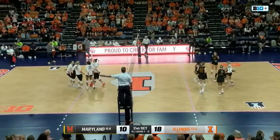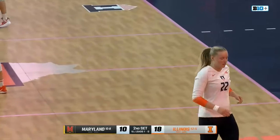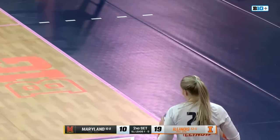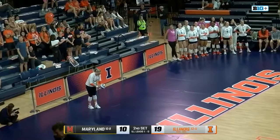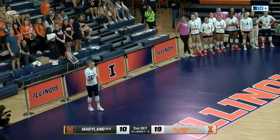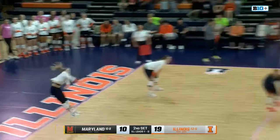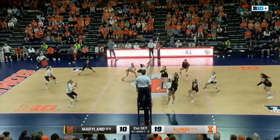And a nice ace there for Brooke Mosher. It's quiet in Huff Hall when Brooke Mosher goes to serve, waiting for that topspin. You can hear the power of that serve when she makes contact. She gets another chance at the service line now. You're right, you can hear it echo throughout Huff Hall.